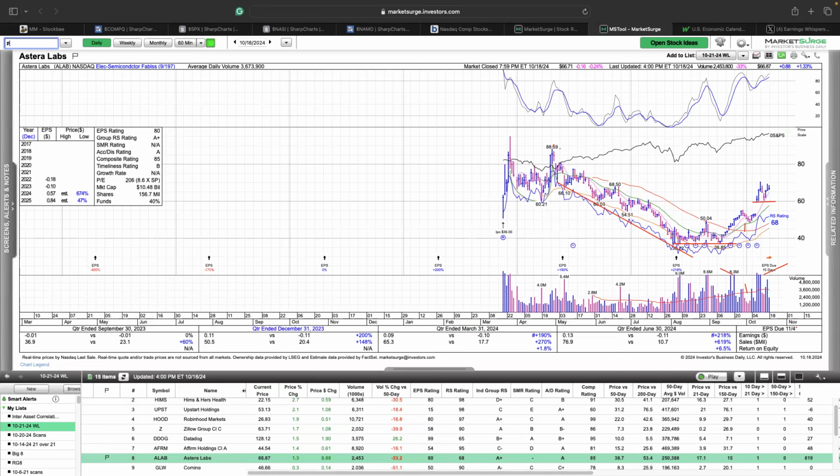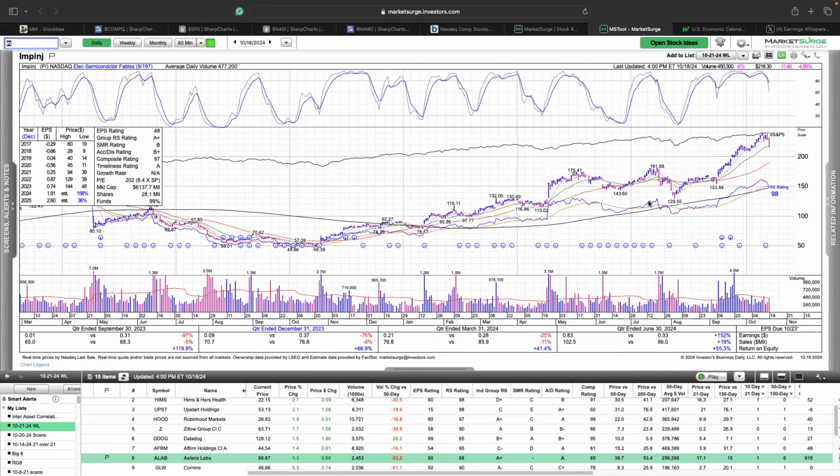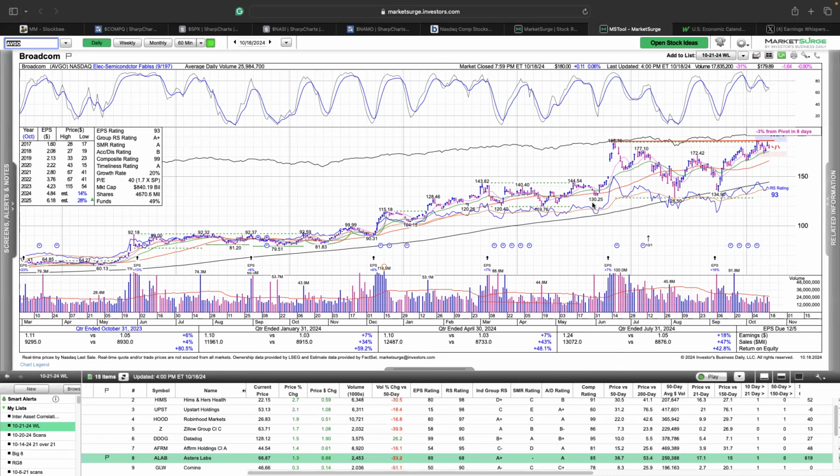And this has shown itself as a leader in the space as well. And then no one really talks about this name, but PI, this is another strong one into highs. It kind of got whacked on Friday a little bit, but into the 21 day. So we'll see. So definitely AVGO is another one. This one looks really good, almost like a carbon copy of the NVIDIA chart. It's kind of handling out here. And like I said, a handle here would look good. So those are the good ones.